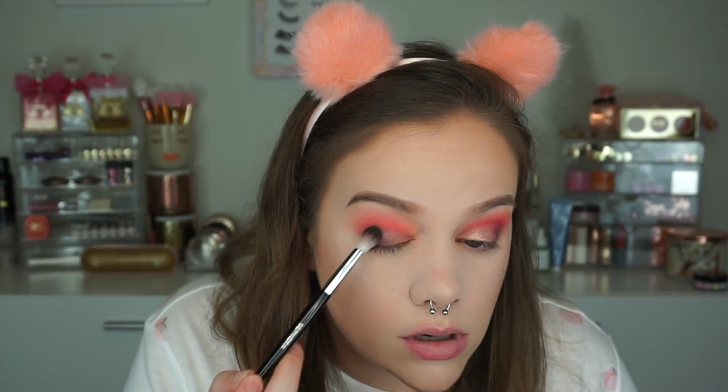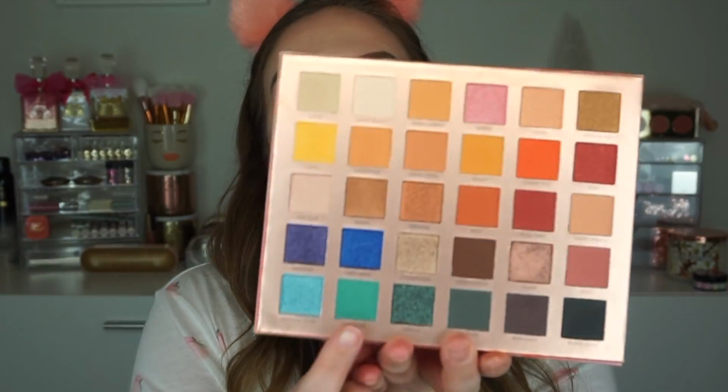Hopefully you can see. I'm just going to reach for that burgundy one more time and just kind of lightly go over that. I think it's actually really pretty. It's turning out really cute. So I'm going to take turquoise, which is super bright down here. I just want to see what's going to happen. I'm using Morphe E36.